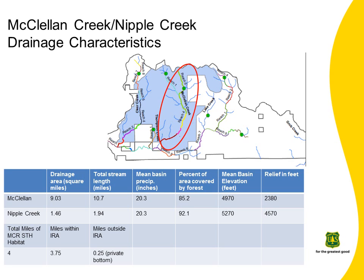From its confluence with East Fork Beech Creek to the uppermost headwaters, it rises in elevation from 2,380 feet, with 85 to 92% of the drainage area being forested. Mean basin precip is 20.3 inches.